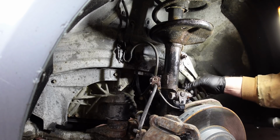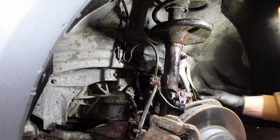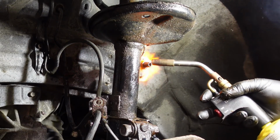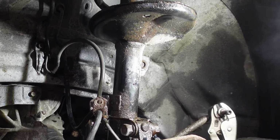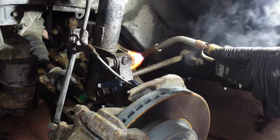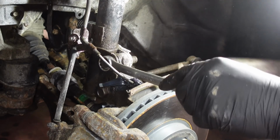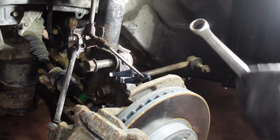Well, we'll try that. Still spinning. We shall put some heat on it. There we go. 1 down, 3 to go. Gotta heat these up too. Rust, rust, rust. Road salt. Good hammer.